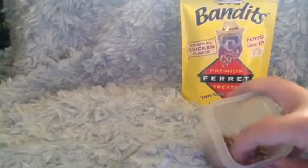You can feed them live, dead, or freeze-dried, or really however you'd like. Some hedgehogs will prefer to just have them dead or freeze-dried, so be aware of that, but some hedgehogs like them live. I personally would never give them live because I just don't really believe in that, and I think that's kind of gross, but I do give them freeze-dried, which my hedgehog likes.